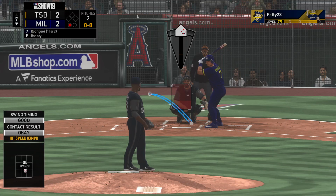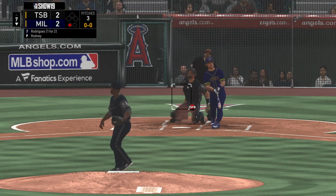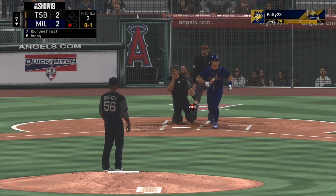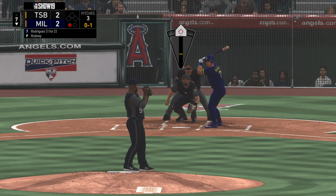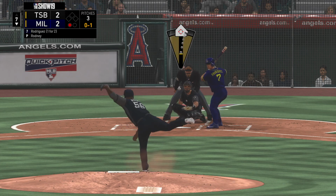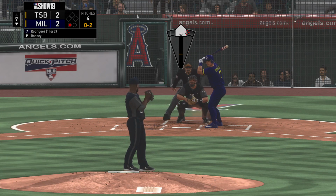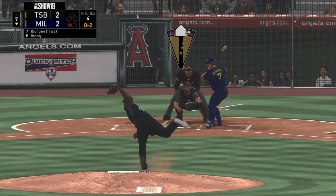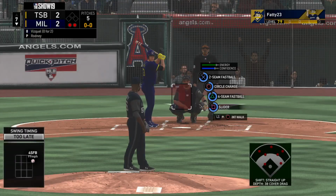So striding forward now, Pudge Rodriguez. 1 for 2 in the ballgame thus far. Bases are empty, 1 man out. And he fouls this one off. And a fastball flew right by him, and there are 2 down.